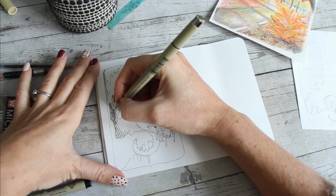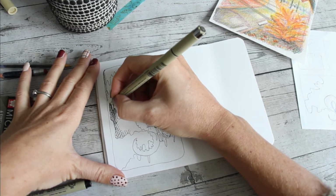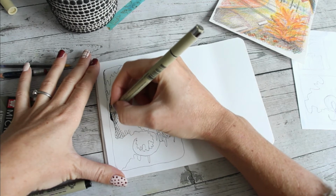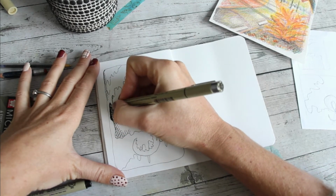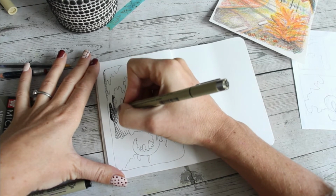This year, she has decided to follow the alphabet. So each day follows a letter of the alphabet. So at the end, you will have 26 illustrations that go from A to Z and be full of positivity. And you can use a medium of your choice.